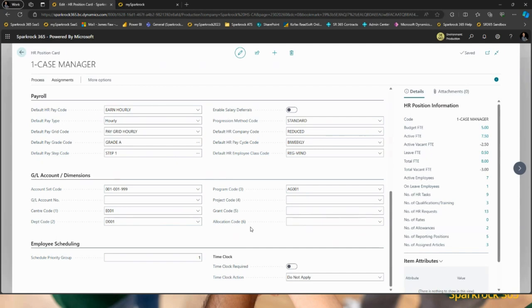The same applies, I'm showing it here on a position, but if you're making this available for someone to code their time to, there's something called an activity. I can immediately set up an activity and make it available for individuals to tag their time specifically to that grant or that department or cost center as soon as it's been set up.